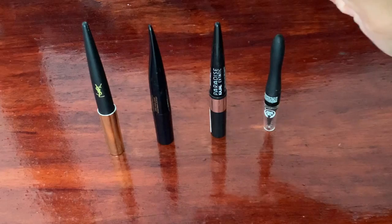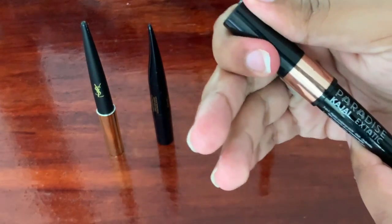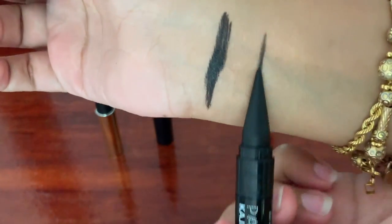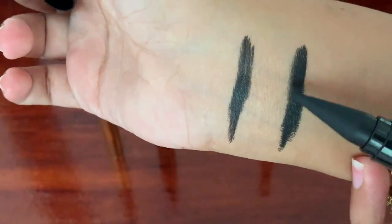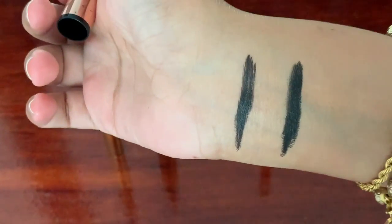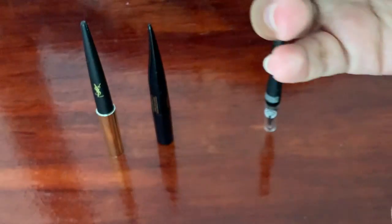The L'Oreal and the Rimmel are really good. I quite like the L'Oreal and the Rimmel one. The L'Oreal is quite nice as well. It's quite black also. And if you notice, this has more of a powdery edge, whereas this one didn't quite have that powdery look to the edge, which means that that one's got quite a lot more oil than this one.